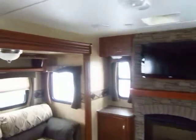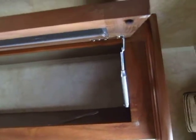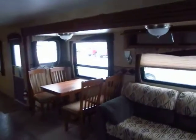I opened a couple of these doors to show you a few things. First of all, they actually put struts on them down at Jayco. And secondly, they use metal struts. They don't use plastic struts. This is, again, one of the reasons people look for pre-owned Jaycos, because they're built better and they last longer.